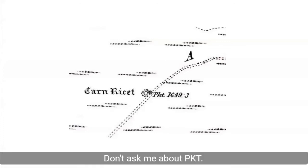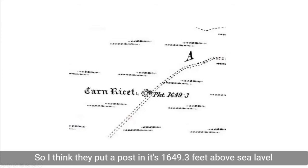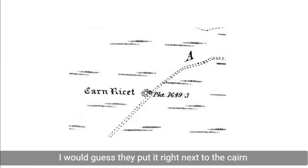Anyway, the slightly later map, late 19th century again, it's very much there. Don't ask me what PKT is. So picket, is it a post? It's where they've been measuring, the Ordnance Survey, I think, have been measuring altitudes. I think they put a post in. It's this 1,649.3 feet above sea level, I would guess. They put it right next to the cairn. Luckily, they didn't put it in the cairn.